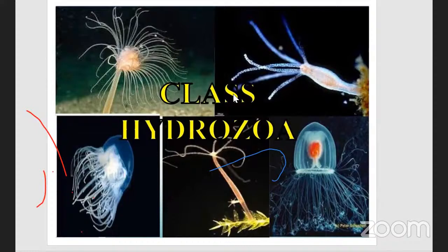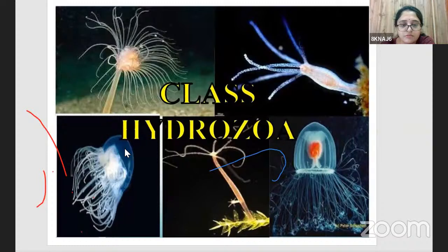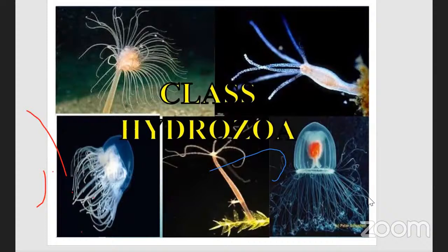Ma'am, what are zooids? Can you please explain? Okay. So this whole entire colony, this is one jellyfish or colony, as you can see. Now in this, there are two different kinds of individuals, as you can see my cursor, right? Yes, ma'am. So there are two different kinds of individuals. Each individual is known as a zooid.